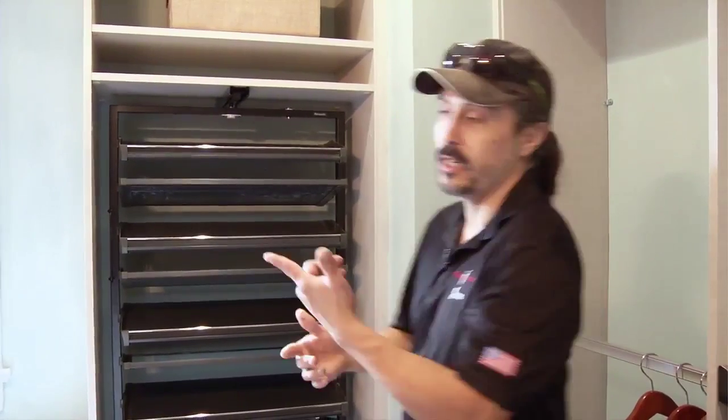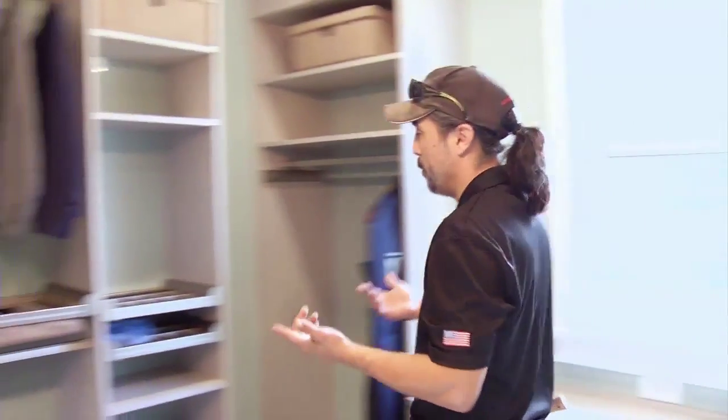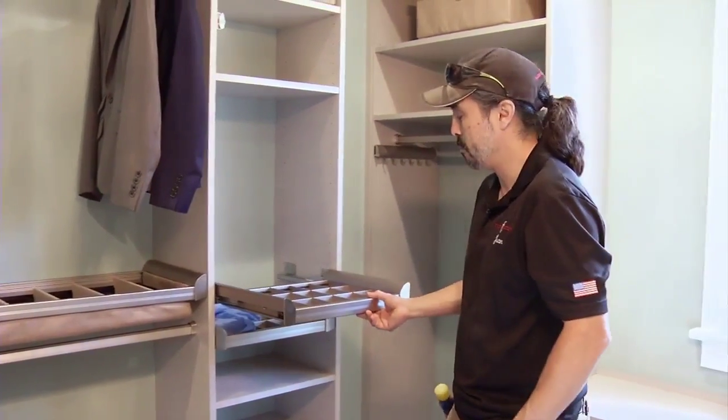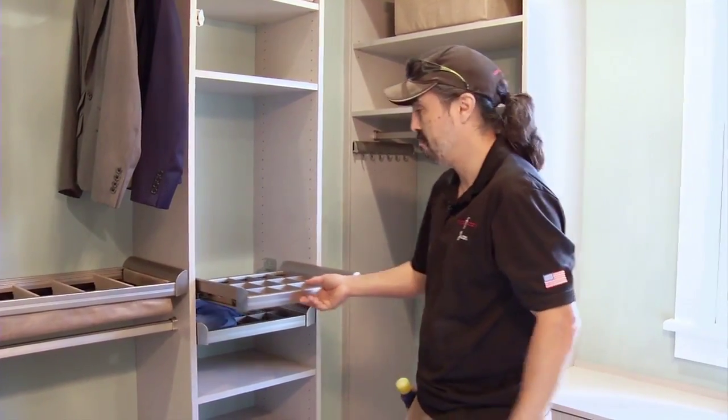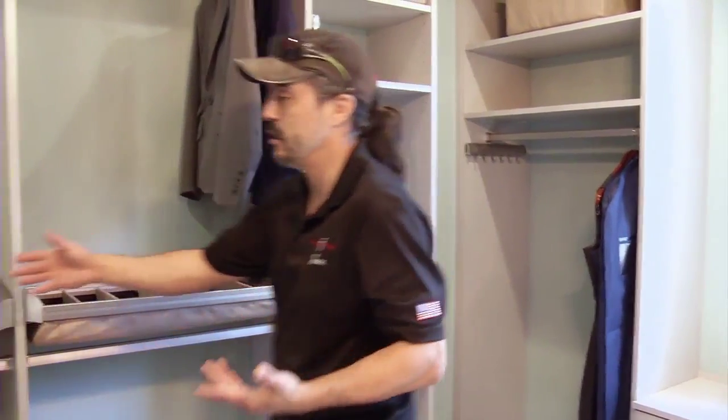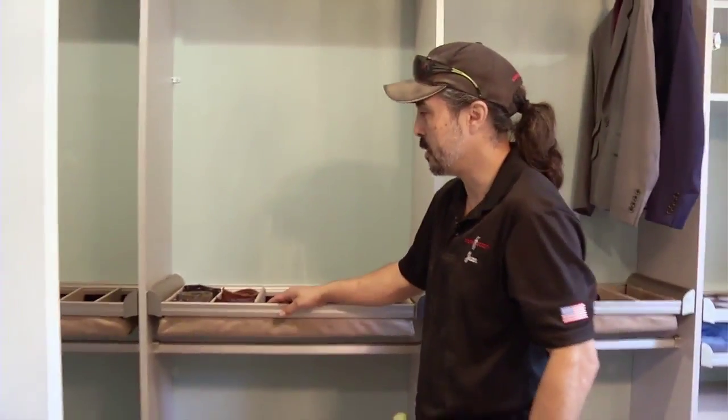Another feature that we got, like I said, over here, we've got more of these accessory drawers, and pretty much anything for like jewelry, any kind of socks, ties like this in particular. We're gonna be showing some ties right here.